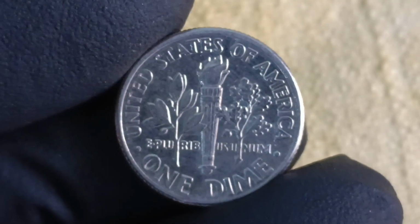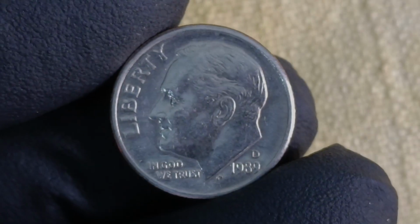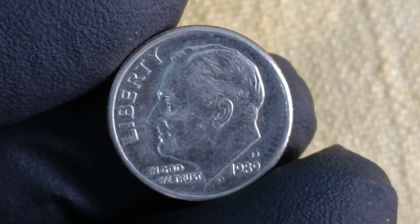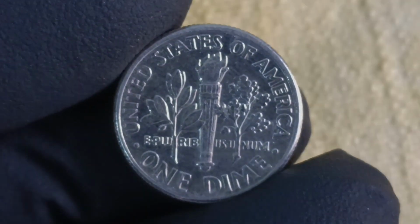Yes, you heard that right. The 1989 D dime USA coin is one of those jaw-dropping mysteries of the numismatic world, a coin that looks just like every other dime yet hides an extraordinary story of rarity, minting error, and historical importance that has transformed it into one of the most sought-after treasures ever struck by the United States.